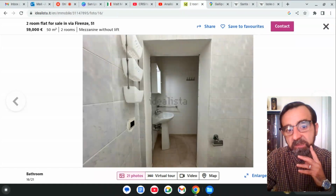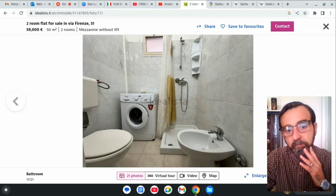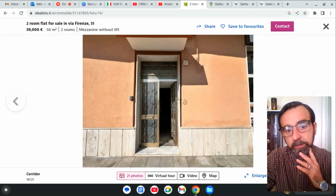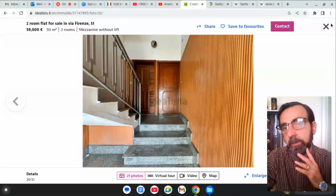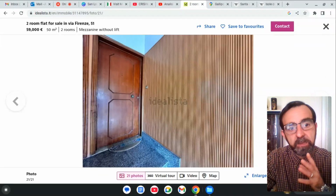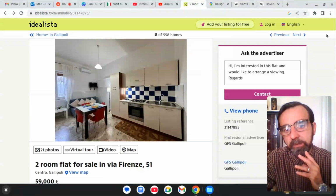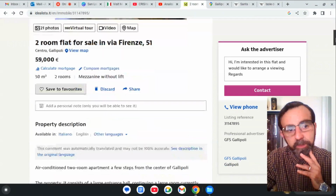Okay, then we have a quite spacious bathroom. That's not bad. All right, I think this property is not bad in itself. Okay, it's an apartment. I don't know which floor. I don't know if it says on which floor.